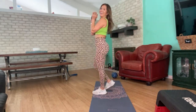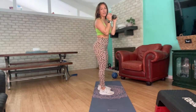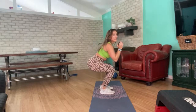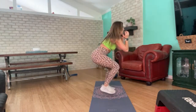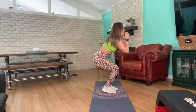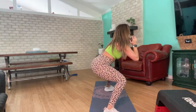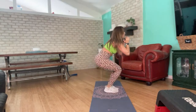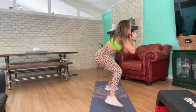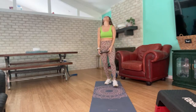All right, you ready? This is set number two. I'll go this way. I like to switch up the angles for you guys. Let's go. Stay low. Step out. One, two, three, four, five. Stay low. Six. Seven, eight, nine, 10. Okay.